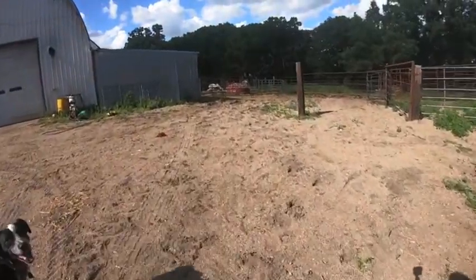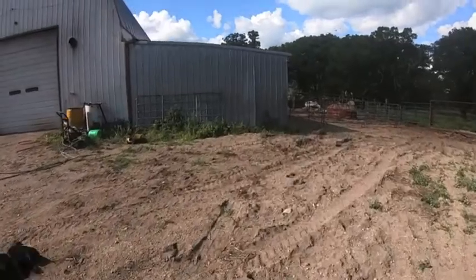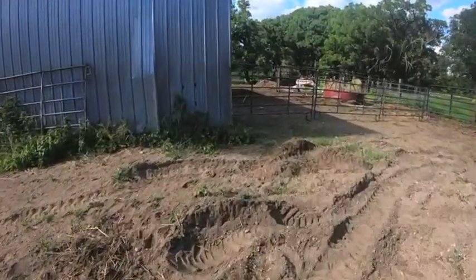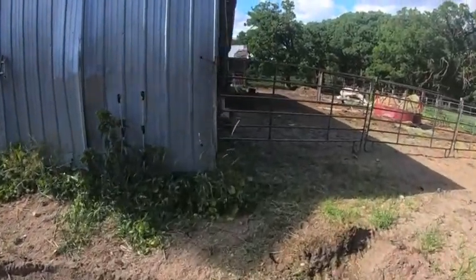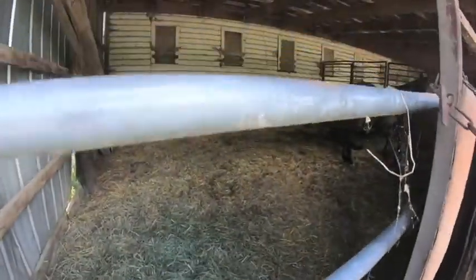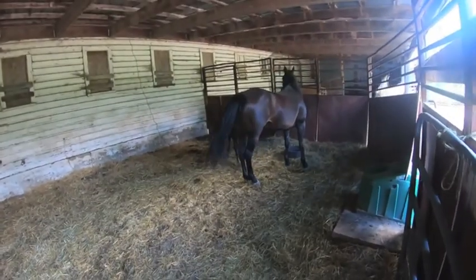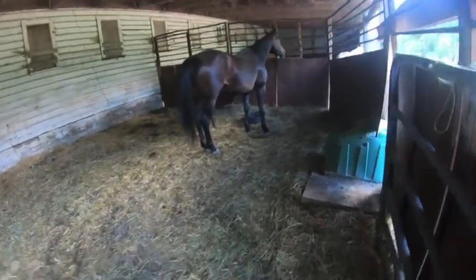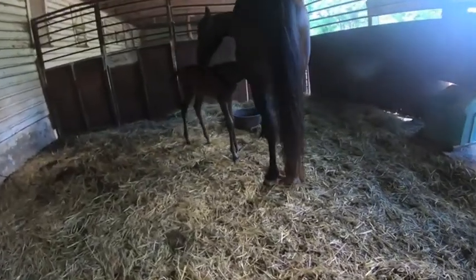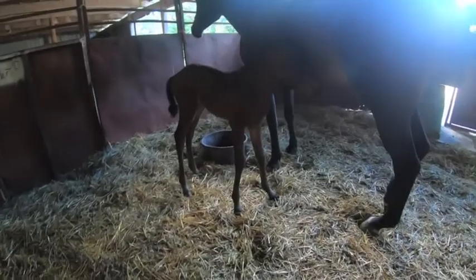But probably the biggest addition that we have to the farm is right on the other side. If you follow us on Facebook, you probably already know. But this is Lyric. She had a filly on Friday. And so it's been kind of fun watching her run around and play.